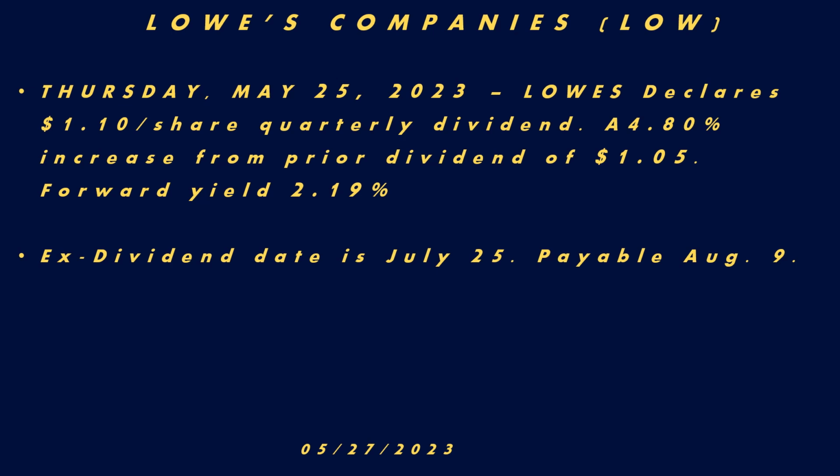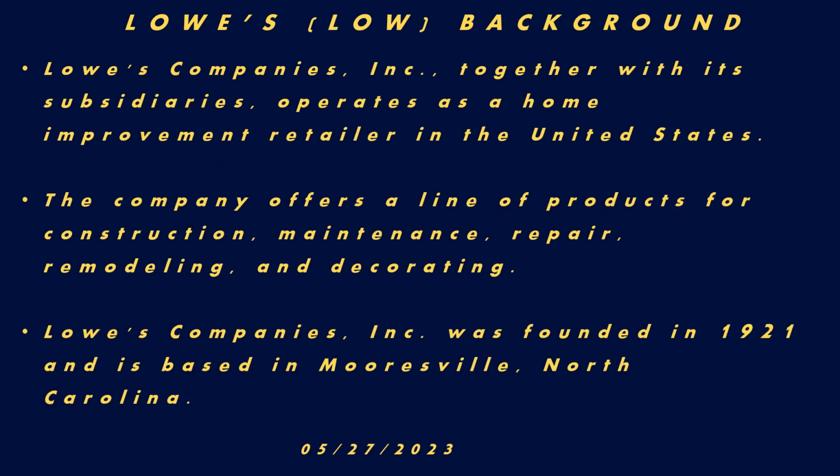Full disclosure, I am a shareholder in Lowe's and have been for a while and couldn't be happier. What I'm going to do is go through some basic metrics of Lowe's, give you some information on how I see it as an investment, how I see it stacking up against its market sector peers, and I'm going to focus on one of its key competitors. All right, let's press on.